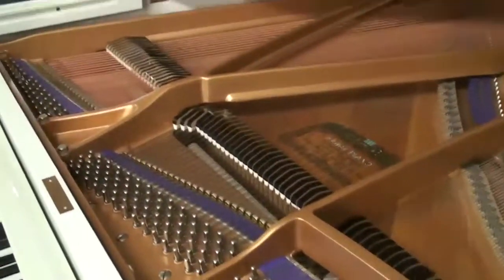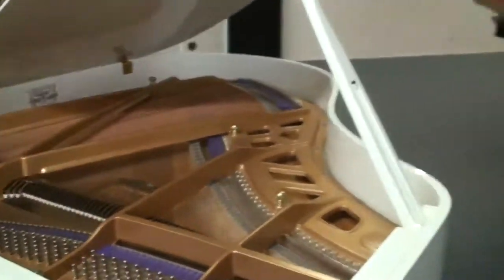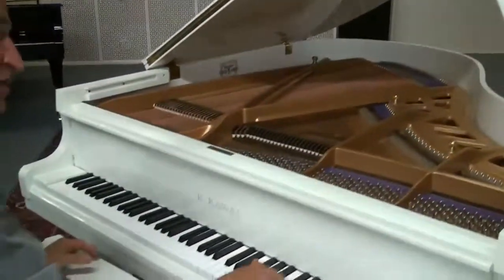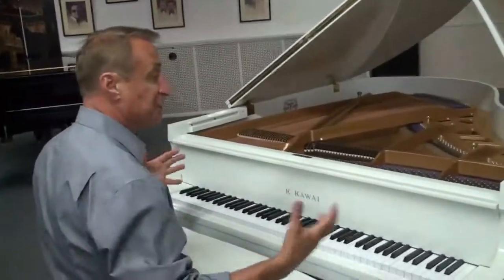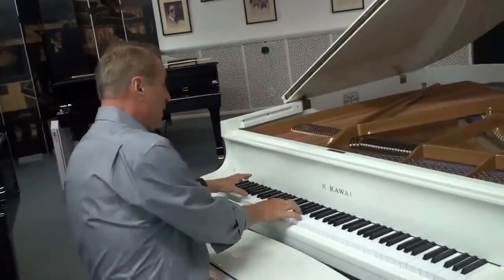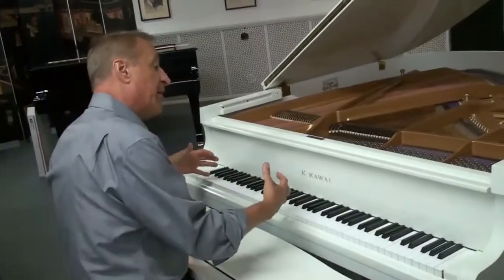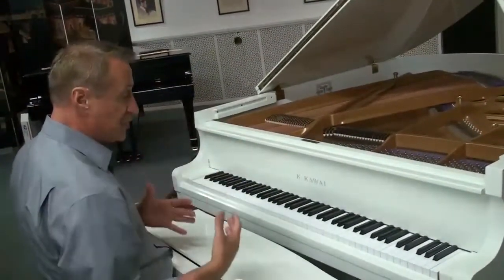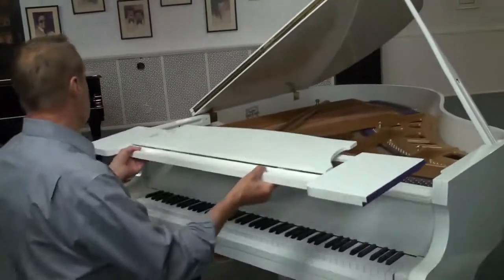It is beautiful. The thing I love about Kauai pianos, if you get one that's been lightly played, the action is just fantastic. And this being a 5'10", which was their best-selling grand at the time, is just phenomenal. It really comes out. You want it to play loud, it does. You play it nice and soft, it does. This is really a beautiful piano.